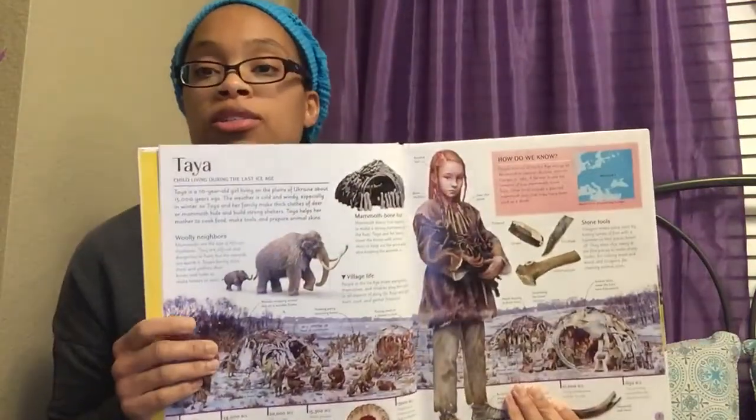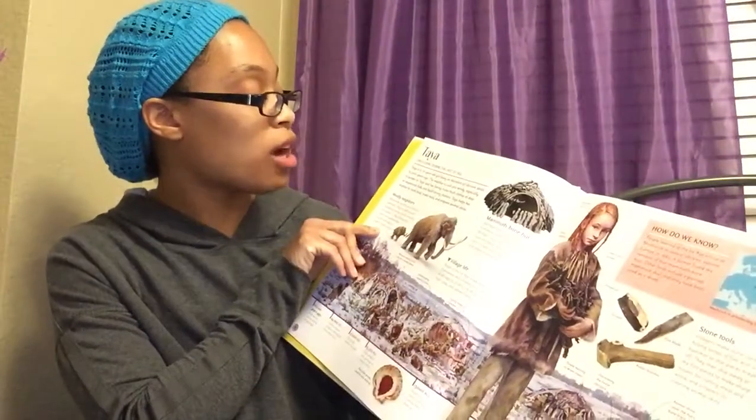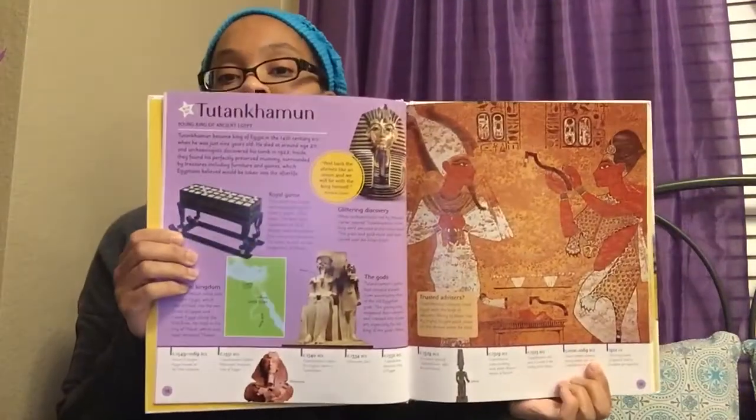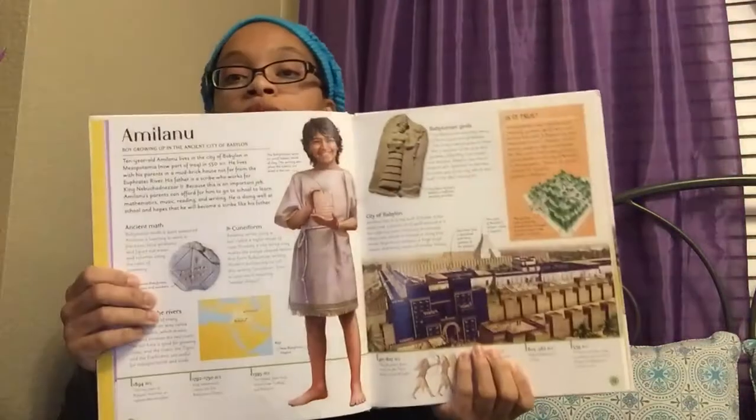And it does have kids, real kids, and also kids that they've kind of made up and put within that time period and how they would have lived. So it starts out with a child living during the last ice age, and we go on to other places like this. It shows what a boy's life would have been in ancient Egypt. But if you turn the page, it talks about a real child in ancient Egypt, King Tut. So I like that it kind of goes back and puts both in there so you can get a picture of how kids would look.